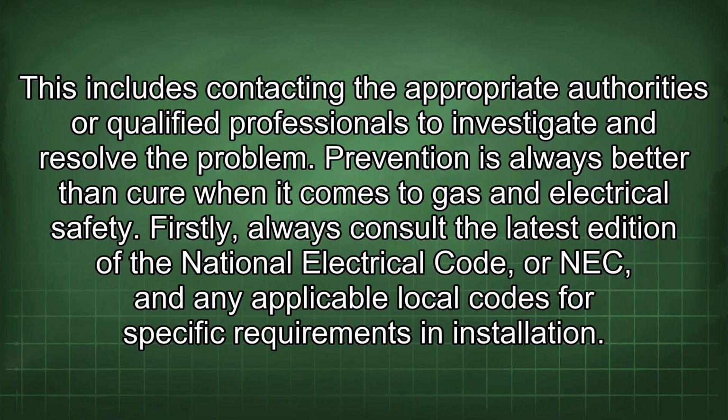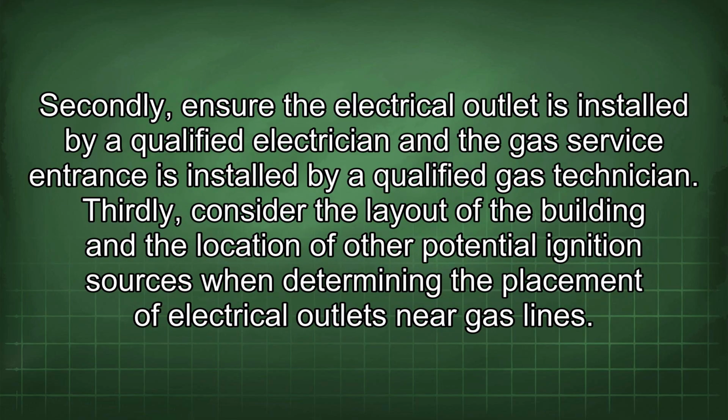Firstly, always consult the latest edition of the National Electrical Code, or NEC, and any applicable local codes for specific requirements and installation. Secondly, ensure the electrical outlet is installed by a qualified electrician and the gas service entrance is installed by a qualified gas technician. Thirdly, consider the layout of the building and the location of other potential ignition sources when determining the placement of electrical outlets near gas lines.